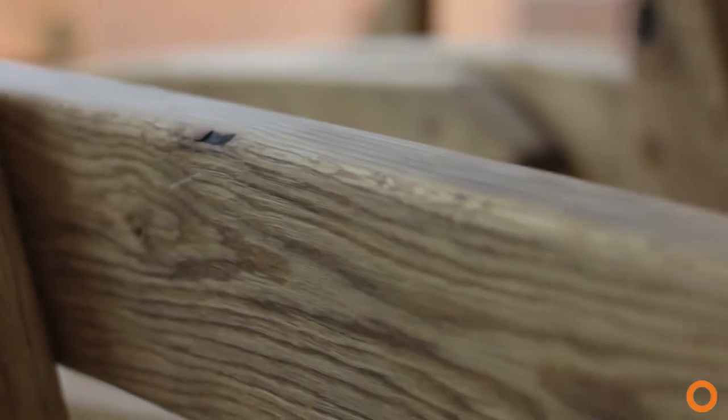But most of all, it's a natural material. Just every piece is different. I can't quite explain it, but when you finish a piece, when you've sanded it, and when you're rubbing the oils and the wax in, there's something that's immensely satisfying about it.